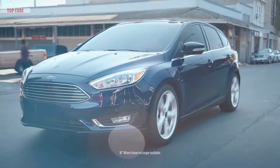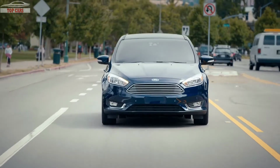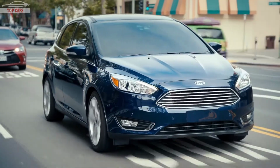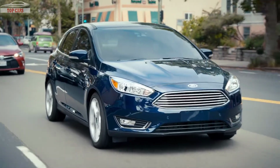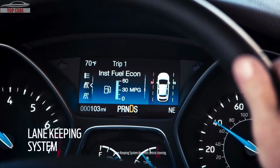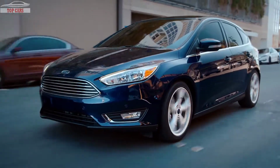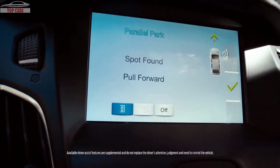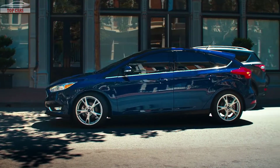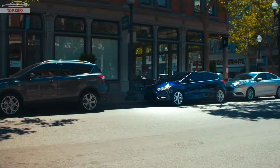Hey guys, it's Parker. Today we're taking the Ford Focus down to Ford's Research and Innovation Center in Palo Alto, California. Let's take it for a spin. The Focus has a ton of features that help you be more alert and confident on the road. For instance, you've got lane keep assist, which can apply small amounts of torque to actually keep you within the lane if you start to drift. Let's talk a little bit about Park Assist. When you activate Park Assist, this system will actually turn the steering wheel for you. All you have to do is provide brake inputs and gas inputs, and it actually works pretty well.